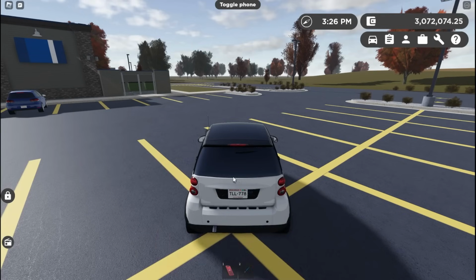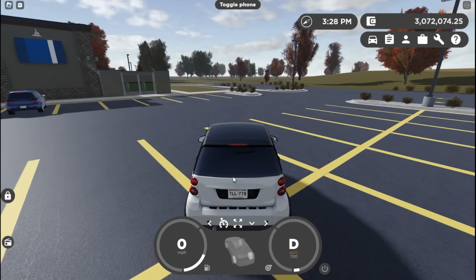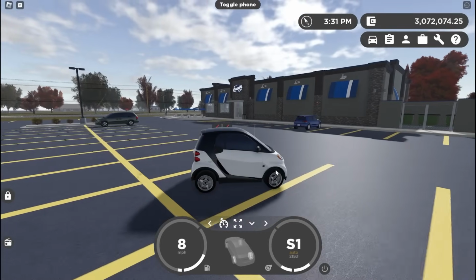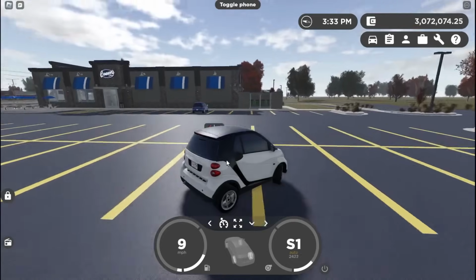This is a really old limited as well. I don't remember when this came out. I think it was probably over a year ago, I think. But yeah, it's like a Hayabusa engine from the Hayabusa motorcycle. And this thing gets down. It's pretty fast. It's pretty cool. You can literally see the engine back there. This is actually a real life car.